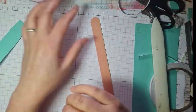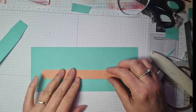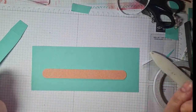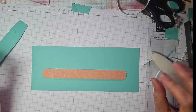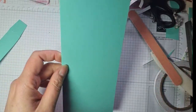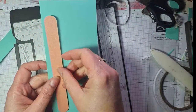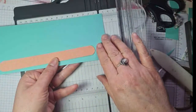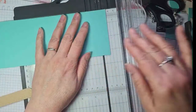Okay, back to the drawing board. What if we create a cute little envelope instead? So what we do is we score, that's 1.5 at both ends.